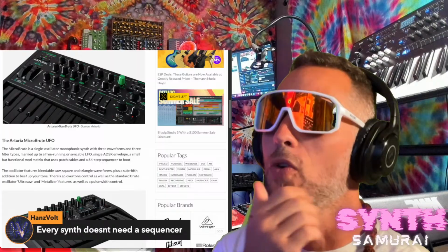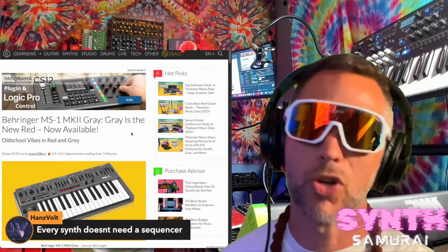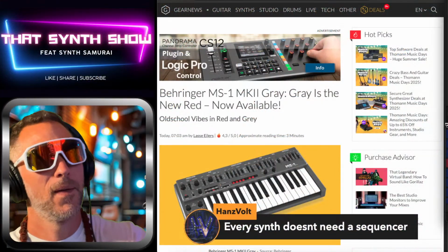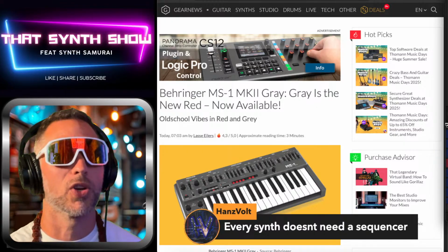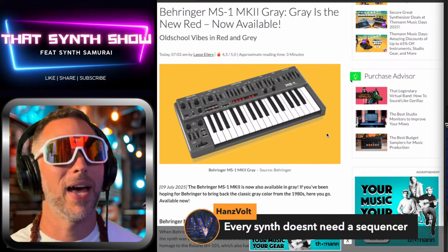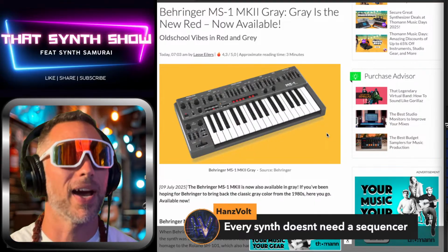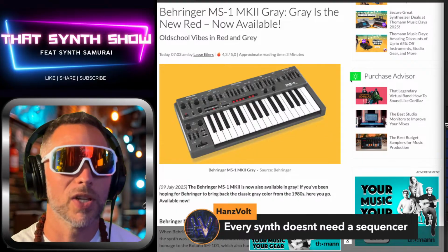We move on over. This is exciting, okay? Behringer has now just come out with the wonderful, the beautiful MS1 Mark II in gray. Everybody asked for the gray. I asked Behringer personally, dude, can you make me the black and yellow? I love the black and yellow. If this came out like the TD3, black, yellow with black writing, I would have bought it yesterday, but I can't buy it until they do it in yellow.